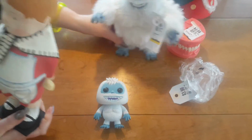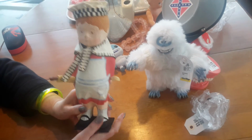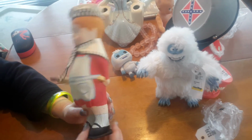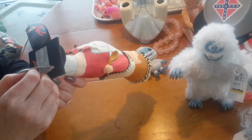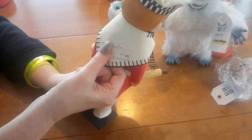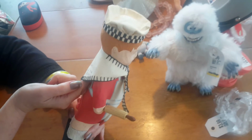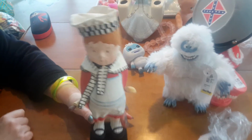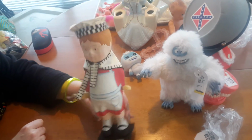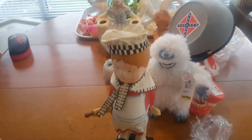Then I got this cute thing. I thought this was super duper darling. It's like papier-mâché. It's a cute little guy with a rolling pin. And those shoes. Let's see. Oh, it's a Department 56 thing. I didn't know that. Somebody wrote on here, but I'm going to paint that out because I don't need this woman's stuff. I will miss you. So we're going to paint that out. But I thought it's really cute. Look at that face. I didn't realize it was Department 56.